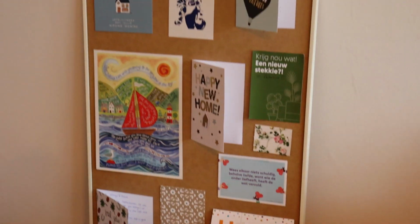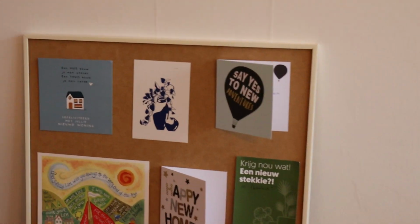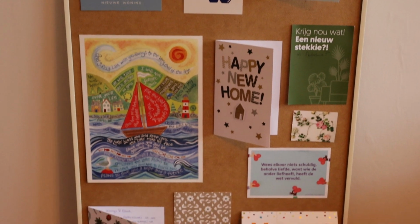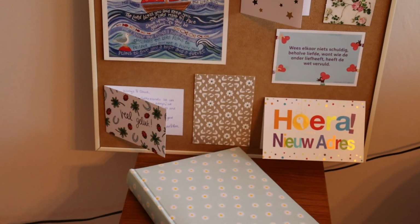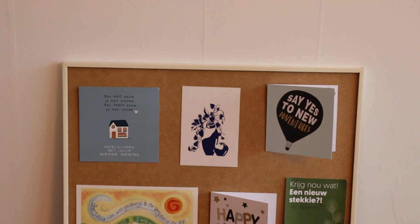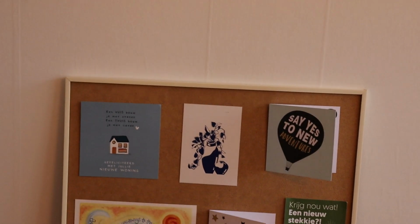Like I said, over here we have put up some of the cards, or actually all the cards that we received for our new house. This is just a temporary setup to bring some life to the room, because as you can see, the walls around here are still pretty white, as we're still looking for picture frames for all our lovely pictures.